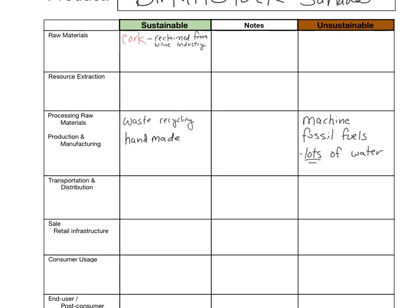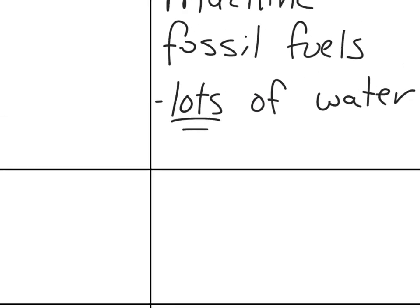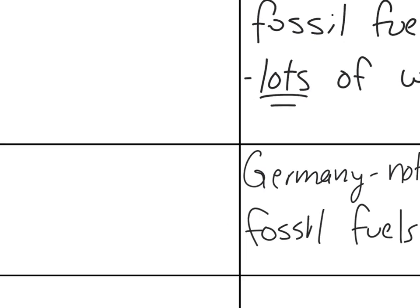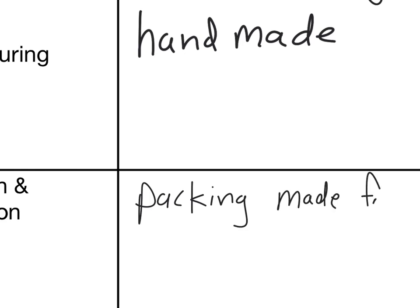So under transportation and distribution, I'm going to put, first of all, the Germany factor. Nothing wrong with Germany, but just that it is not local. Okay. And then fossil fuels. They get a little bit of bonus points here because packaging made from recycled paper.